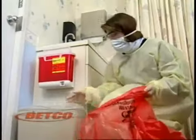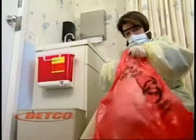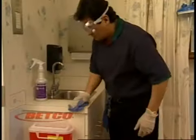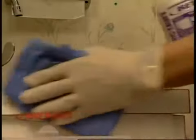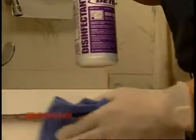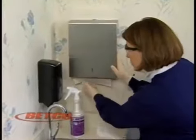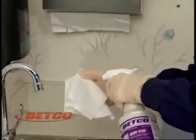If housekeeping is responsible for infectious waste receptacles, be sure to empty them according to hospital procedure. Follow bloodborne pathogen universal precautions for cleanup of any spills or spatters. Report any damage or leakage to your supervisor. Check all paper dispensers. Clean and refill them as needed. Damp wipe the dispenser with a disinfectant.